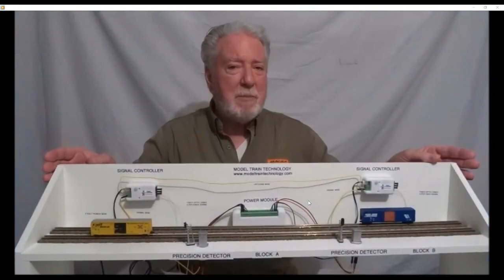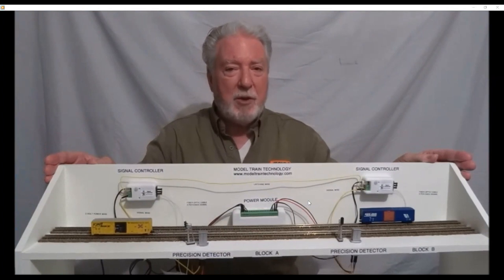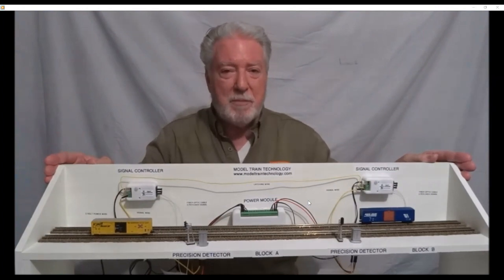I built this demonstration module for two reasons. Number one, I wanted to prove to myself that I could install the system. Number two, I wanted to have a way to demonstrate how the system is installed and operated. So let's take a look at the components of the demonstration module.